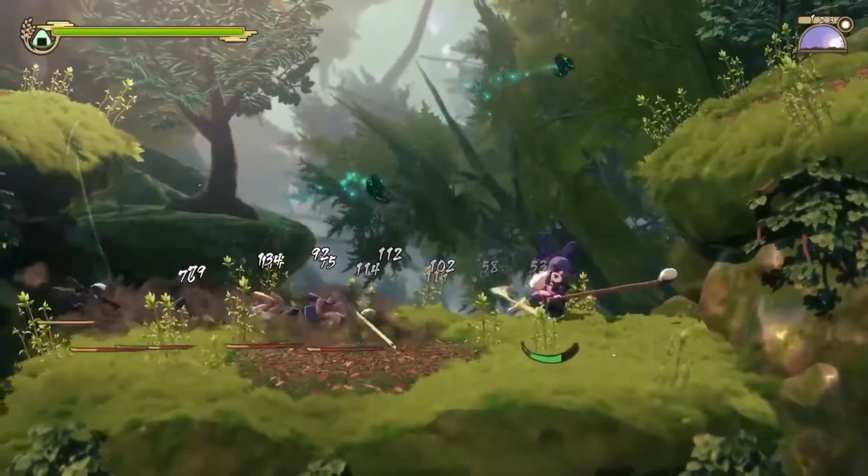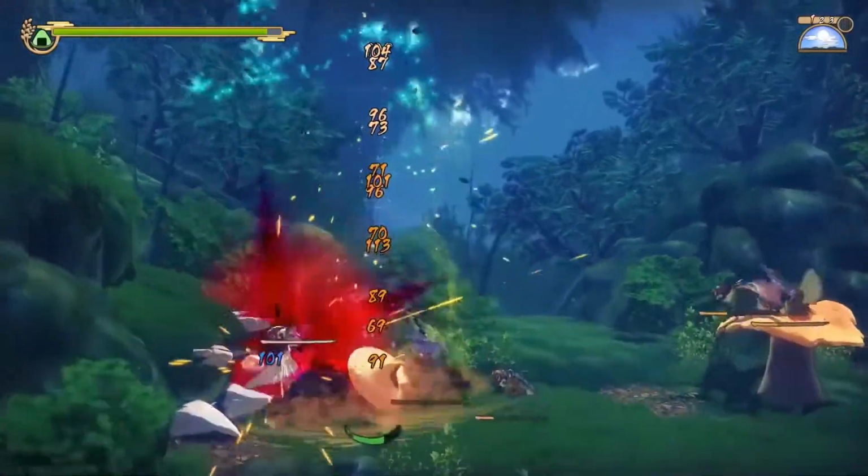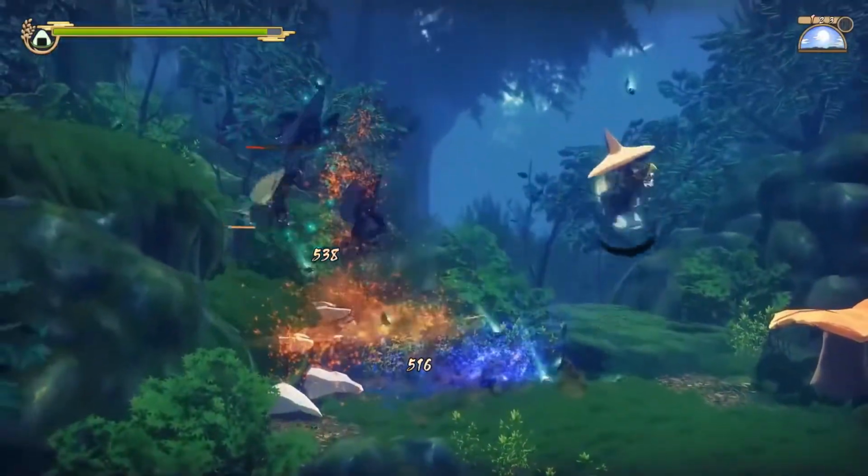So this is a really cool game. It's kind of like Muramasa. It's a side-scroller platformer, but it's also a beat 'em up. So it's really interesting. Check it out if you're curious.